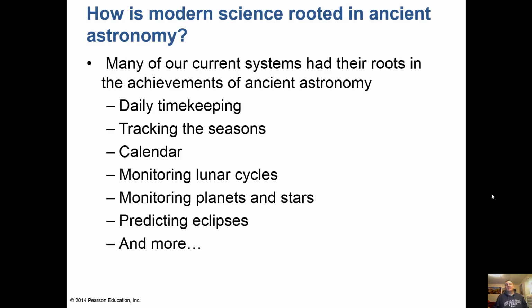Well, we know that many of our current systems had their roots in the achievements of ancient astronomy. This includes timekeeping of the day, tracking the seasons with the stars, the calendars, monitoring lunar cycles, monitoring planets and stars, and predicting eclipses, and much more.